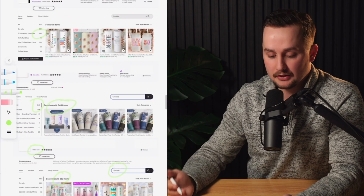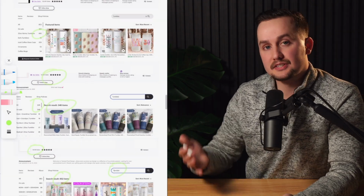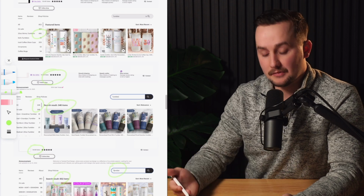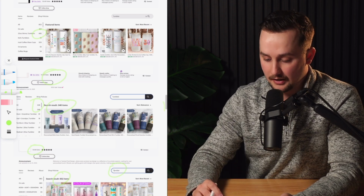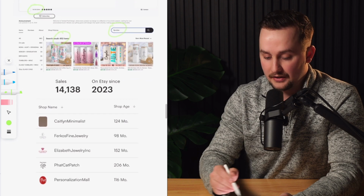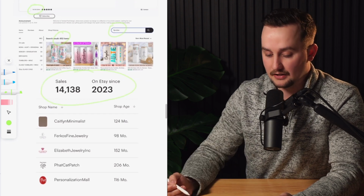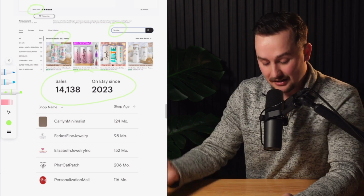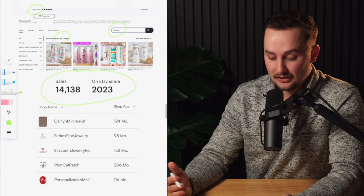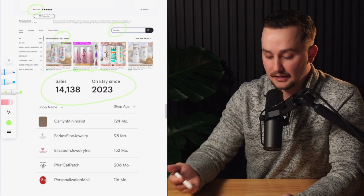A couple of ways you can do that: for each of these shops, you can click into the reviews, and towards the bottom of the page, not always, but sometimes, you can see the shop starting date. If I scroll down this list a little bit right here, you can see that for this shop, when I scrolled to the bottom where the reviews are, the 14,000 sales are since 2023. It's the beginning of 2025 now, so in the last year and a half or so, they've generated 14,000 sales. So they're immediately meeting that metric.